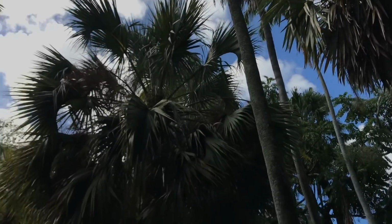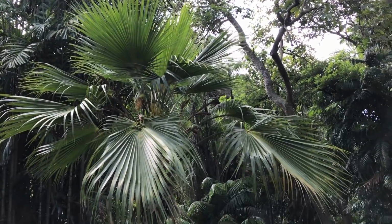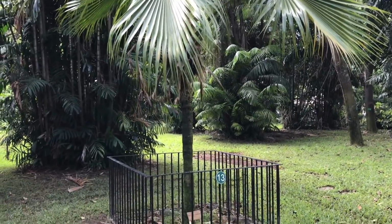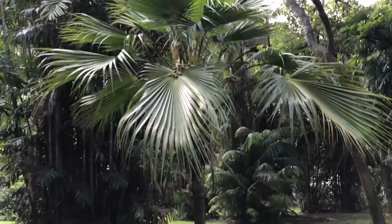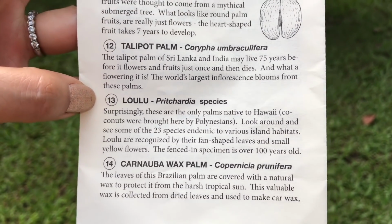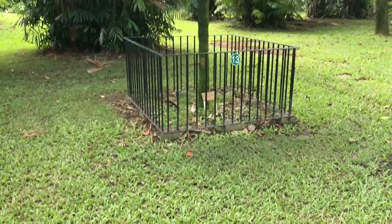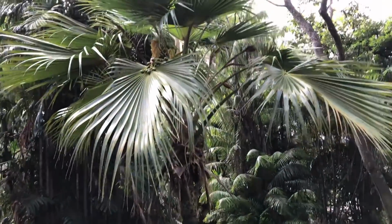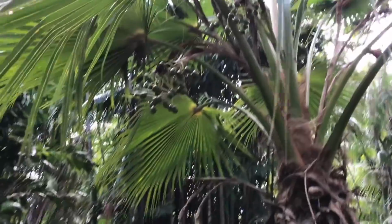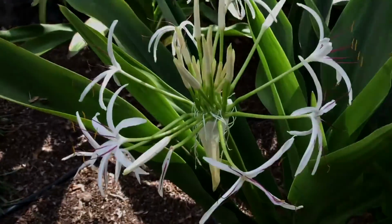I overheard a lady saying that there's only one palm species native to the Hawaiian Islands. Here it is. This is the only palm tree native around here. This is a small one. This is number 13 here. It's the Loulu, and it's the only palm native to Hawaii. And look, I think you can see some fruits forming. Here's one of the white lilies, called a spider lily. That has spent flowers, but this one is in bloom.